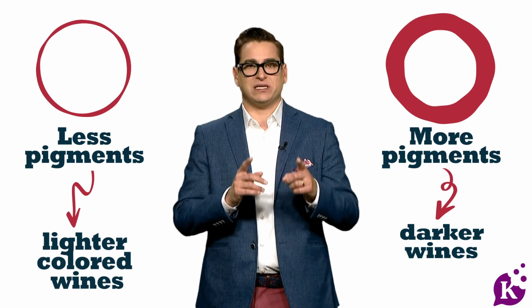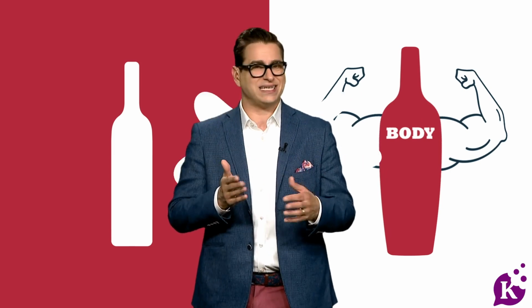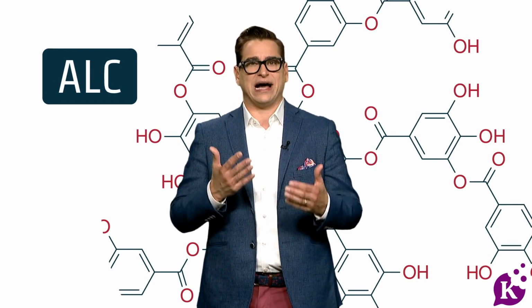But here's the important part. The color, the intensity of that color, and the concentration of that color has nothing to do with the body of a wine. Now, often darker color wines are fuller body, but this is not the rule. The reason for that is the body in wine has to do with so many other factors such as alcohol, tannin, and other structural elements.